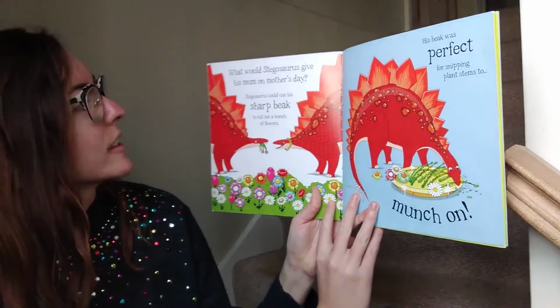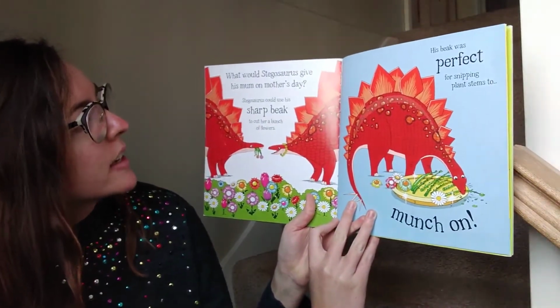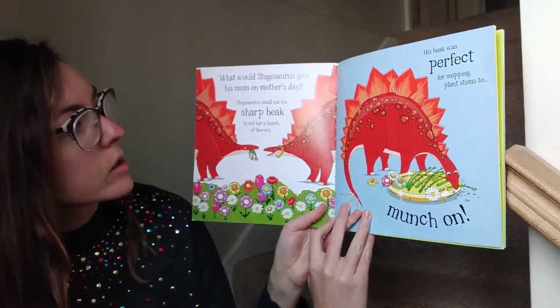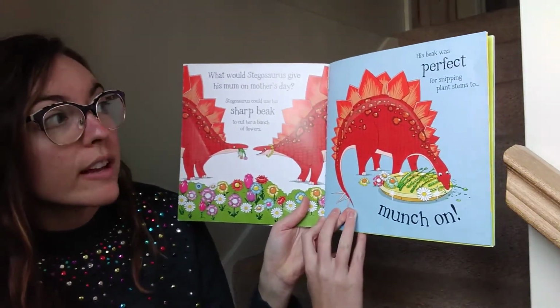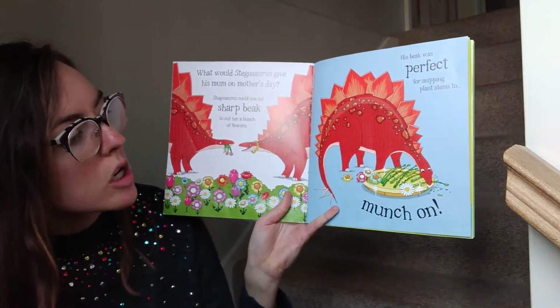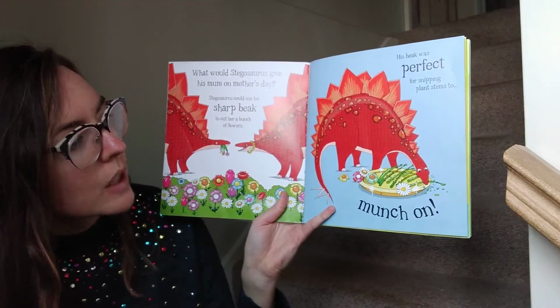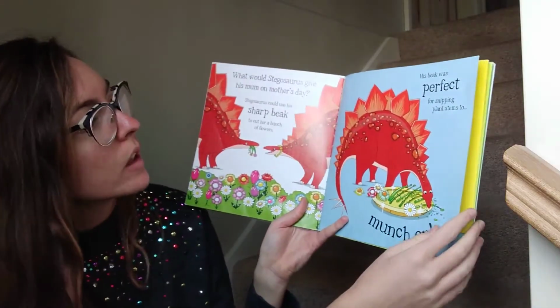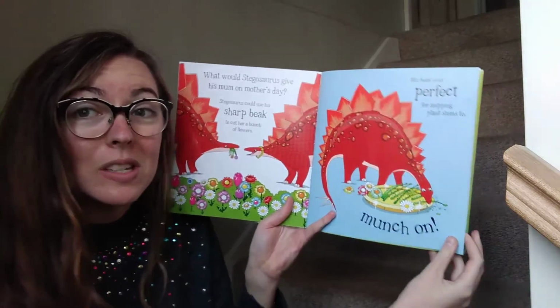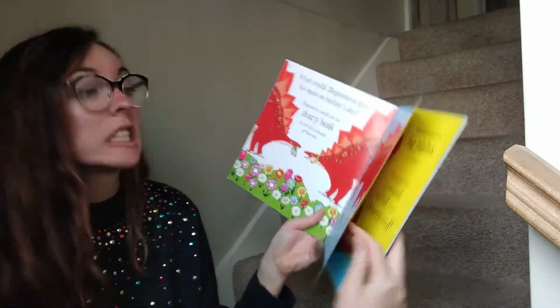What would Stegosaurus give his mum on Mother's Day? Stegosaurus could use his sharp beak and cut her a bunch of flowers. His beak was perfect for snipping plant stems to munch on. Yummy. He wouldn't have sharp teeth, but he had a sharp beak. I didn't know that Stegosauruses had beaks. Did you know that? I didn't.